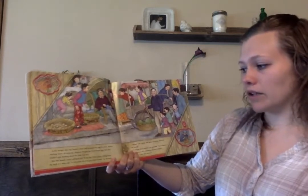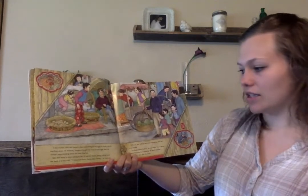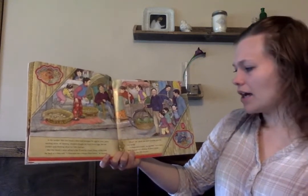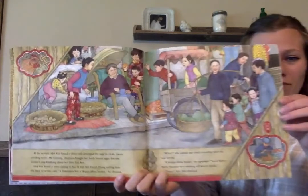Mei Mei heard a voice calling to her. It was her friend Zhang, yelling from the back of a bike cart. "A fisherman has a happy hens basket," he shouted. "What?" she called, not understanding what he was saying. "A happy hens basket," he repeated. "You'd better hurry because he's showing off what's inside." "Daisy!" Mei Mei shouted.